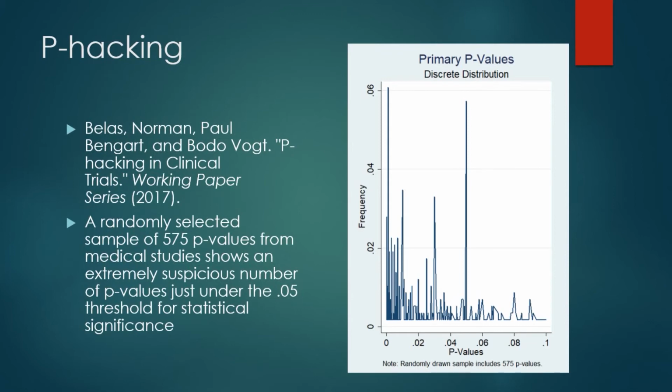They compare this to secondary objects of study. So sometimes you run a study looking at one variable, and then you also do a sort of side project on another variable. I didn't include that graph, but that graph is mostly flat. There's no big spike at 0.05. The primary values are the ones that either get you published or not.